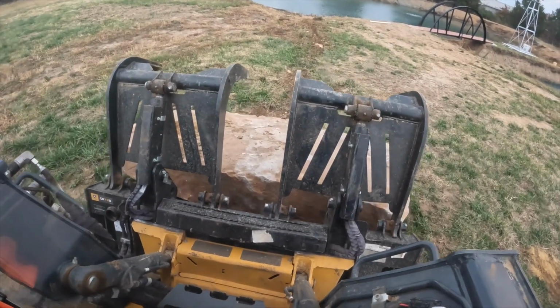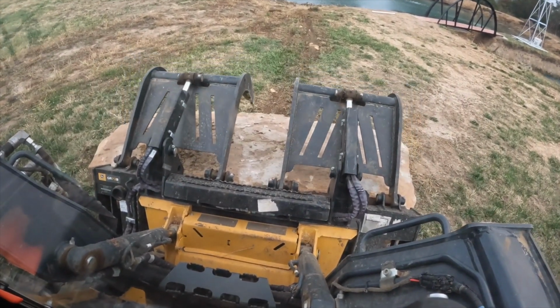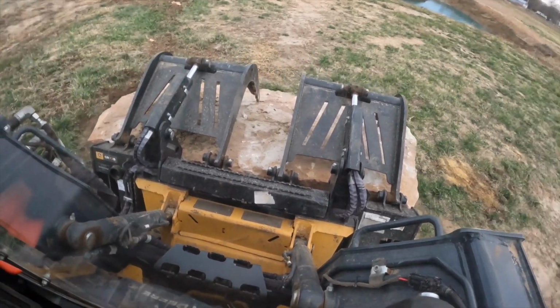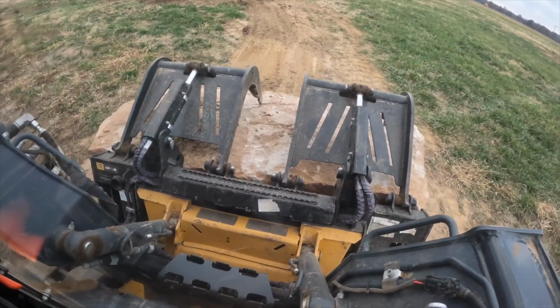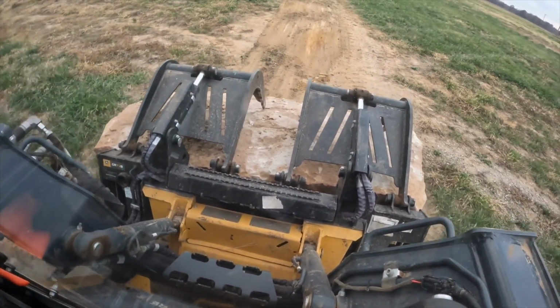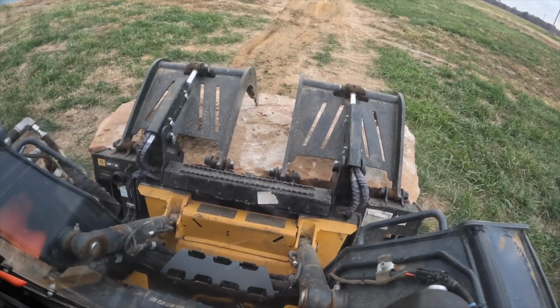I am moving this, but the back of the skid loader is not touching the ground. I can't really lift it. Come up and then curl maybe. Wow. Yeah, the back of the skid loader, I wish I had a camera outside of the loader, and I am completely off the ground. Let's see if I can get under a little bit better. We'll try one more time. This probably isn't the best idea, but we're gonna drag it up there.